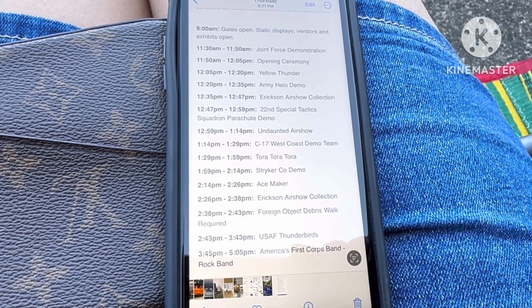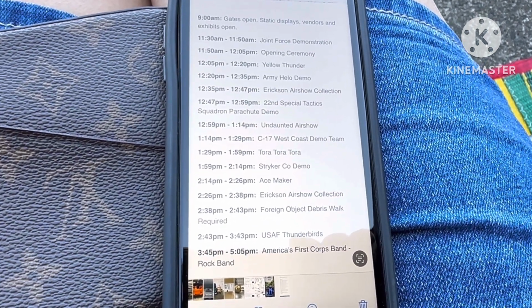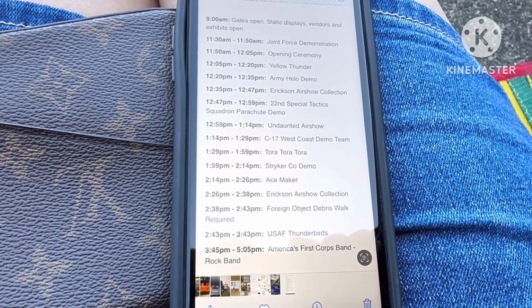The C-17 Globemaster III, the United States Air Force's core airlifter and workhorse, which will continue to provide rapid global mobility for America.